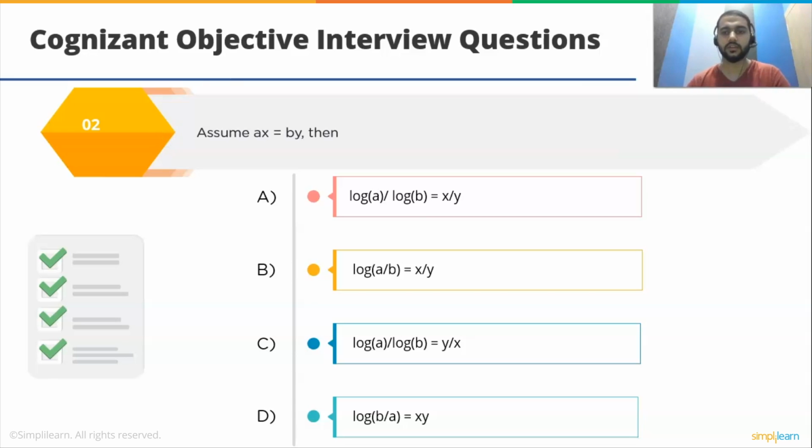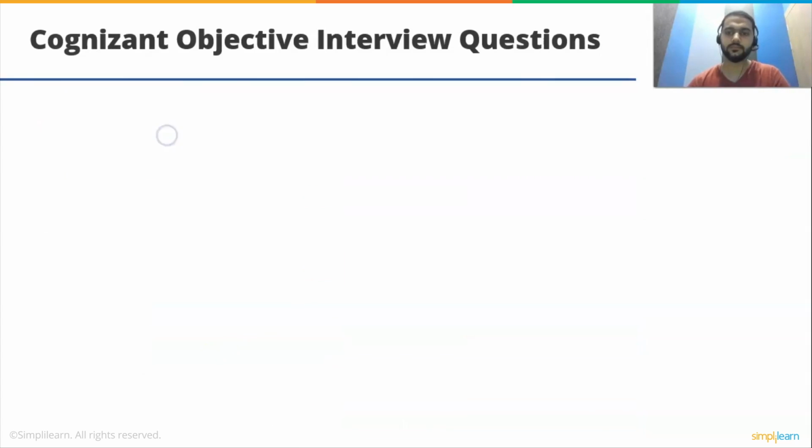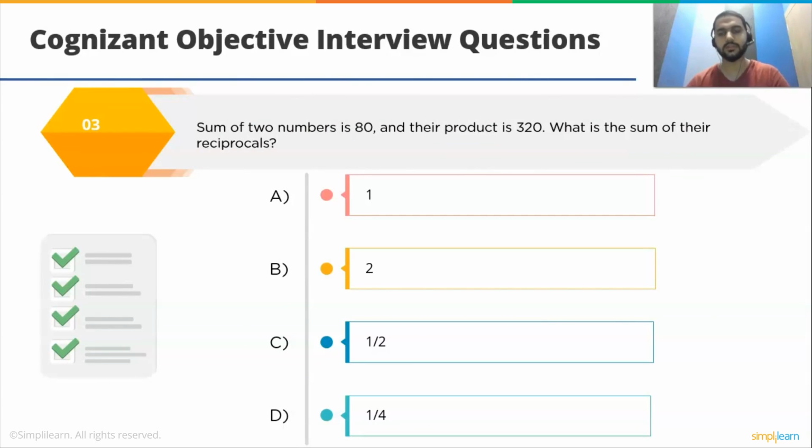Now moving on to the next question, which is: sum of two numbers is 80 and their product is 320. Then what is the sum of their reciprocals? It is a very basic question. Option A is 1, option B is 2, option C is 1 by 4, and option D is 1 by 2. Now you can take your time by pausing this video. Meanwhile, the correct option is 1 by 4.